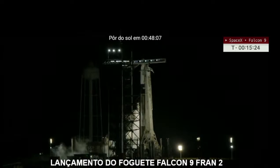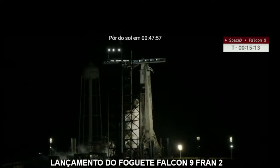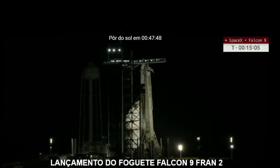Just about 15 and a half minutes left before the planned launch of this Falcon 9 rocket. With the time we have left, let's go ahead and talk about the workhorse vehicle for SpaceX. Falcon 9 stands at 70 meters or 229 feet in height and has a diameter of 3.66 meters or 12 feet.